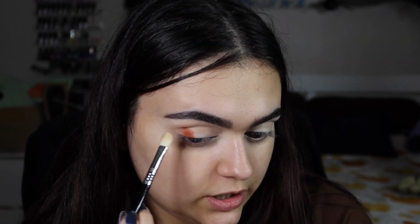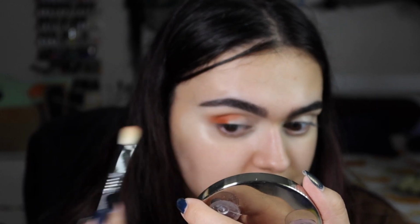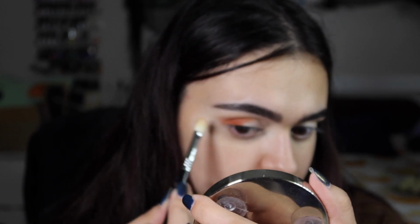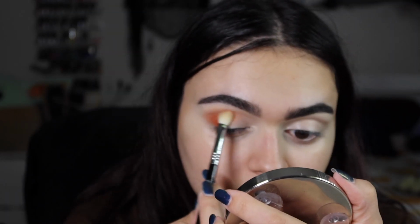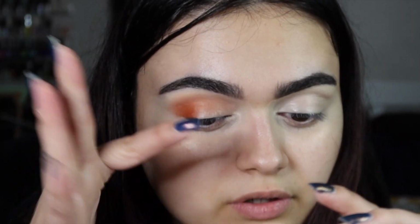Super pigmented. I literally only dipped my brush in once. I'm just blending this into the first shade we put down that I'm not going to pronounce because I can't. It really does look like fall to me. Sorry, it might not be fall to everyone, but it definitely is to me. I want to bring that a little more in. These are crazy. I'm definitely gonna put down glitter glue because, oh, that's like a cream.